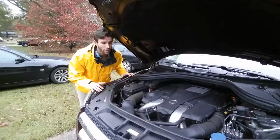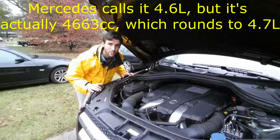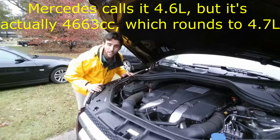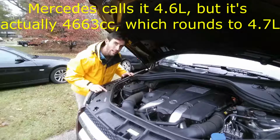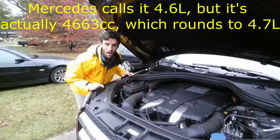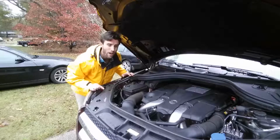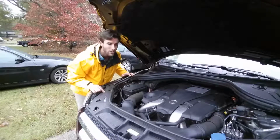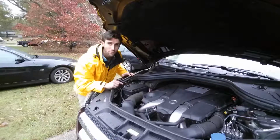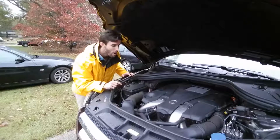Taking a quick look under the hood at the massive 4.7 liter twin turbocharged direct injected V8 that comes with the 450 line in these. The 550 actually gets you the same engine but in a higher state of tune. Additionally, if you're a little more thrifty, there's a diesel turbo V6 model, and if you've got all the money in the world to spend and want your bus to move really fast, there is actually a 5.5 liter twin turbo V8 in the GL63 AMG model.